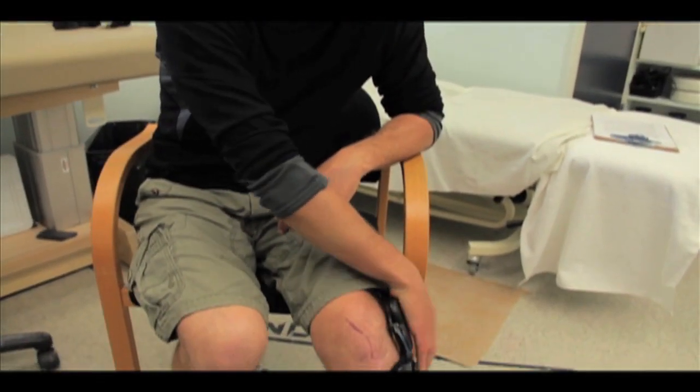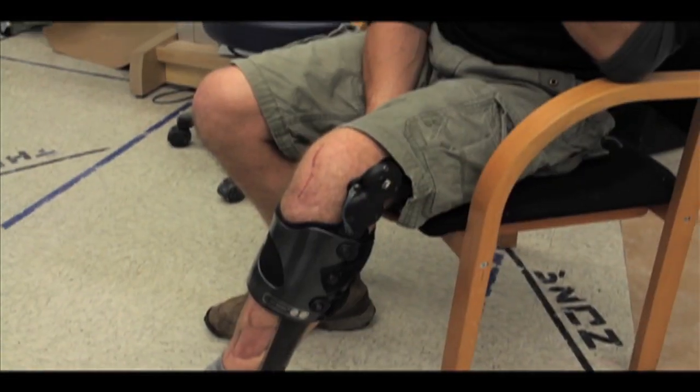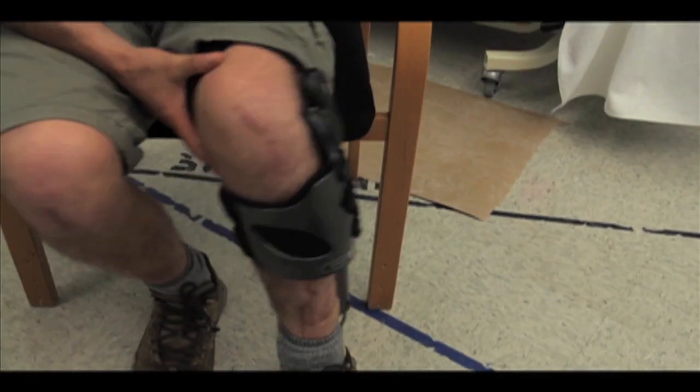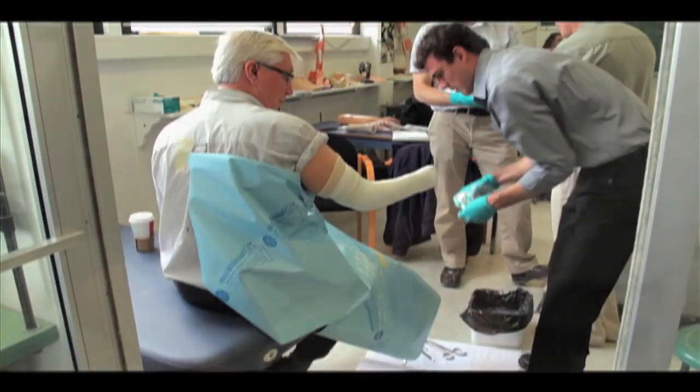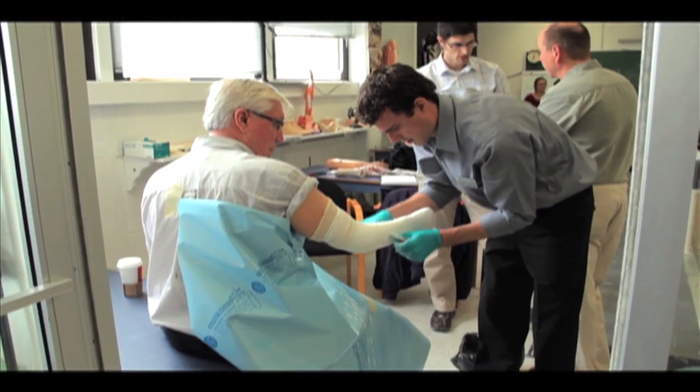About 3.5 months ago I had a skiing accident. They've prescribed me with this knee brace. The foot thing is basically, it allows me to walk as I would normally without an injury.